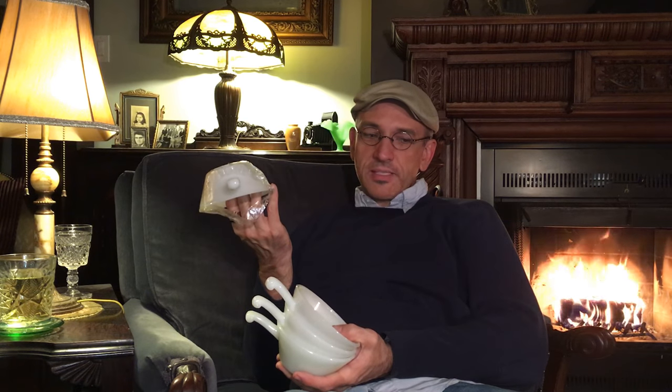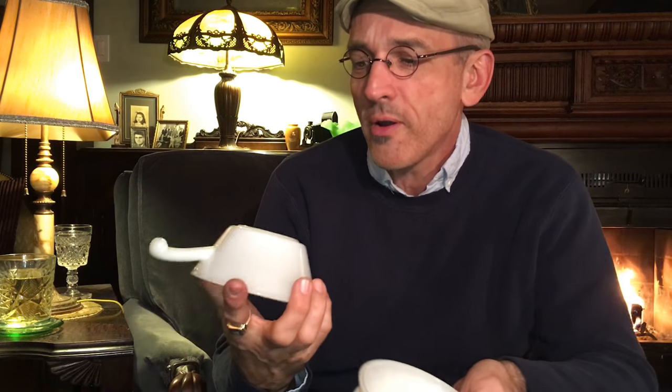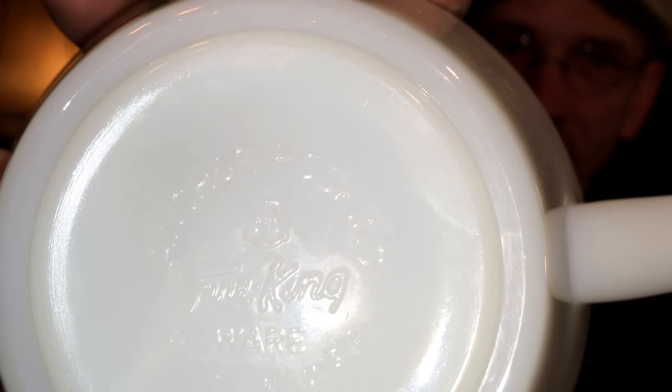Not just so that I could get my stuff for half price, but thank you for being great leaders in this country. These are Fire King, and they're French casserole dishes, although a lot of people refer to them as chili bowls or handled soup bowls. The correct term is French casserole. And you can clearly see the Fire King on the bottom. So I'll sell the four of those. $12, I don't know.